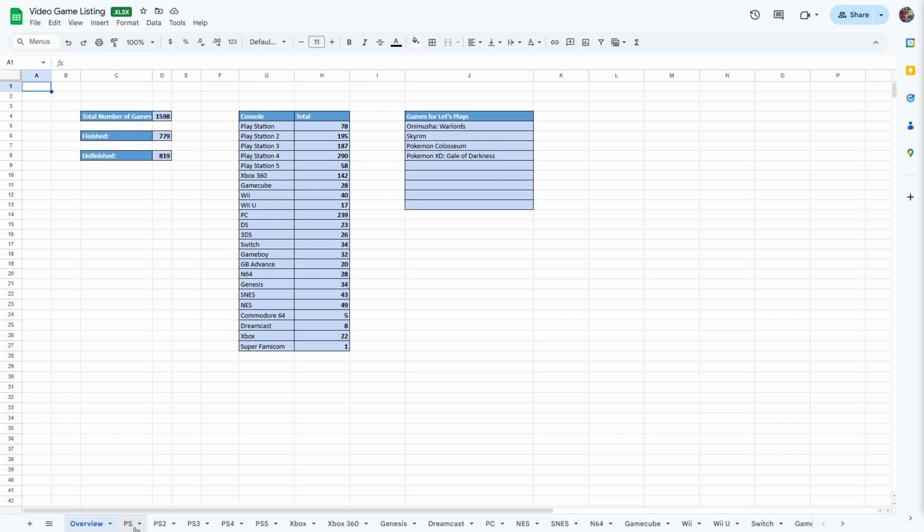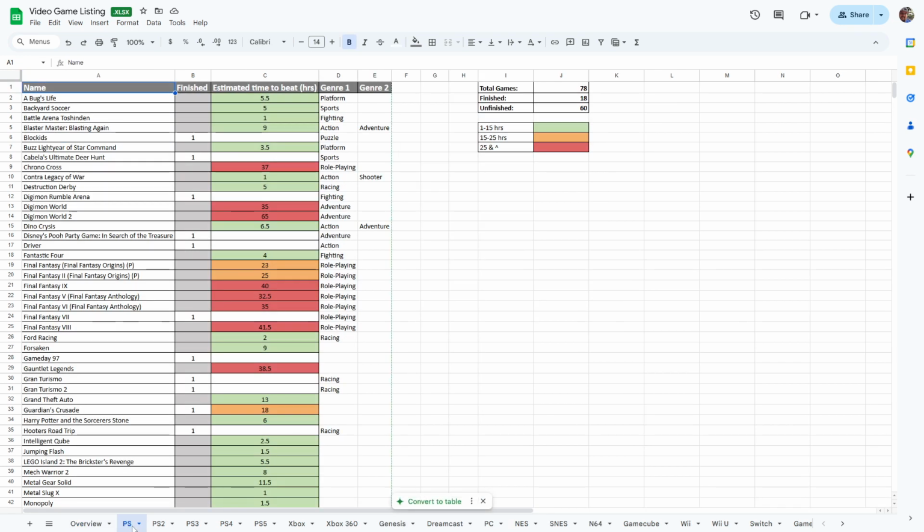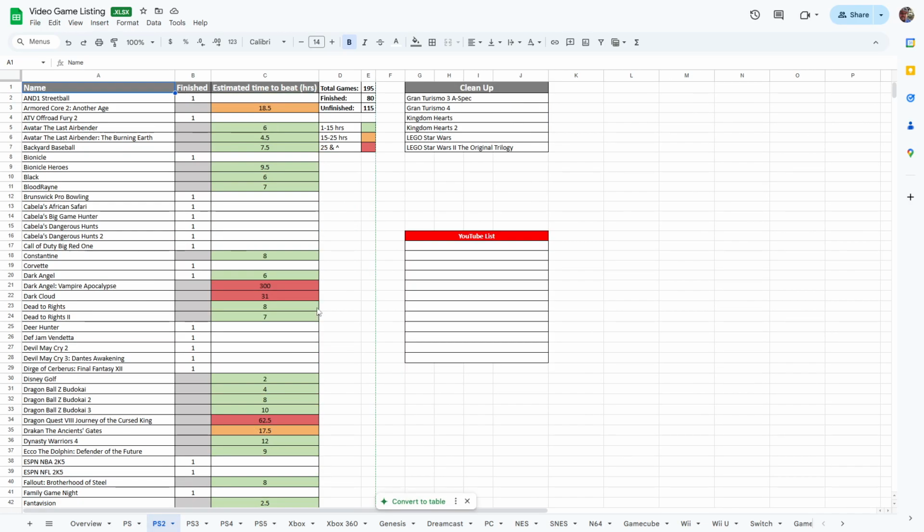And what I'm starting to do, and I'm using the PlayStation tab as a good example of this, is going through, and this is what the tabs used to look like, where it had the name, then whether it was finished or not, estimated time to beat it if it wasn't finished, and then the total amount of games finished, unfinished, and how many hours I'm categorizing it by. 1 to 15 hours is considered a shorter game, at least by my standards. Obviously, everybody else is going to have different standards. This is just mine. 1 to 15 hours to complete is green, 15 to 25 is yellow, orange, and then 25 and up would be longer games to me. And there are quite a few of those.